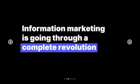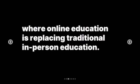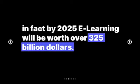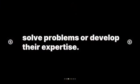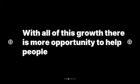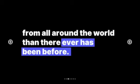Information marketing is going through a complete revolution where online education is replacing traditional in-person education. In fact, by 2025, e-learning will be worth over $325 billion. There's never been a time in history where so many people are using their mobile phones, tablets, and laptops to learn new skills, solve problems, or develop their expertise. With all of this growth, there is more opportunity to help people from around the world than there ever has been before. But it's not that simple.